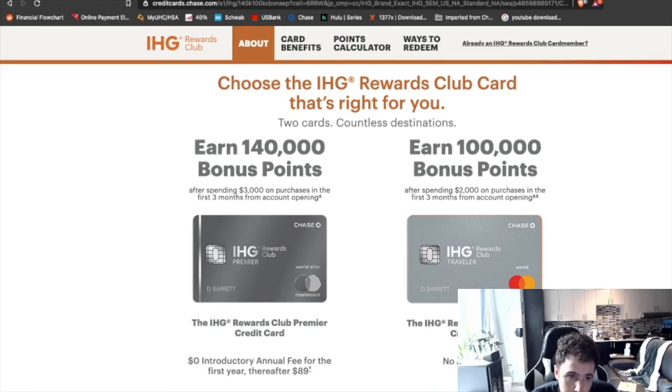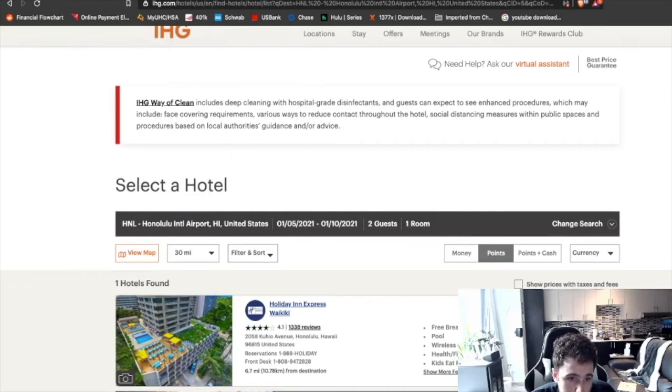We'll hit this by putting 3 months worth of our miscellaneous and food expenses on the credit card, and then we'll have these 140,000 bonus points. Now, these 140,000 bonus points are going to get us into the Holiday Inn Express Waikiki, 35,000 points per night.